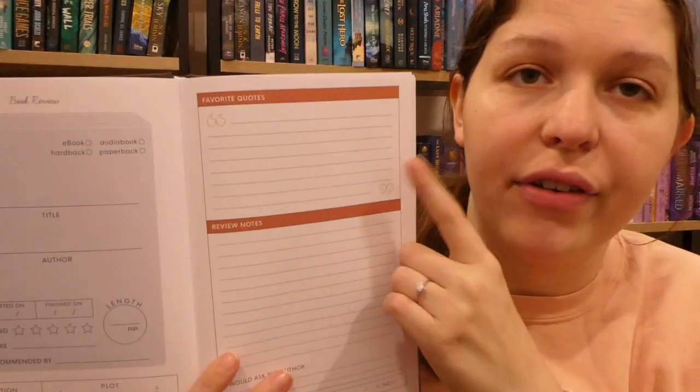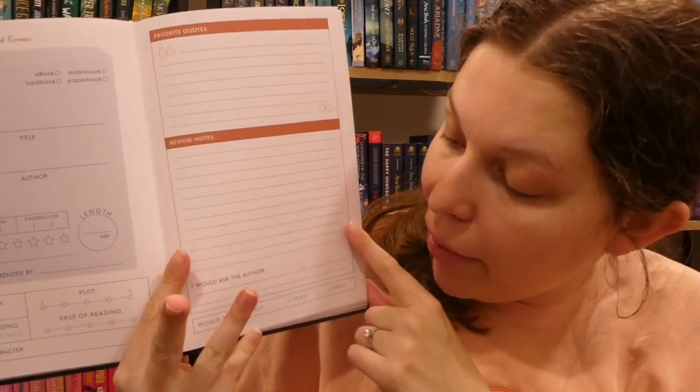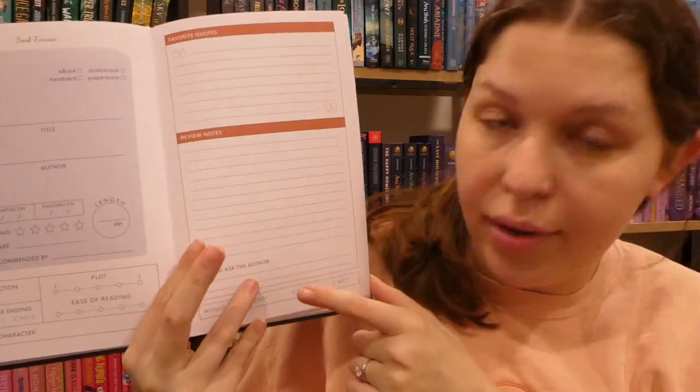There's also this side here, right, where you can write your favorite quotes, you can write your review, and you can write what you would ask the author and whether or not you would recommend it. So pretty standard, not mad at that. So this is like 50 or so book reviews. So if you read less than 50 books a year, this could work for you, definitely. And I think that that's gonna be the standard.